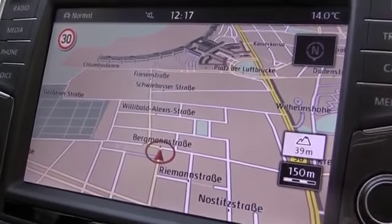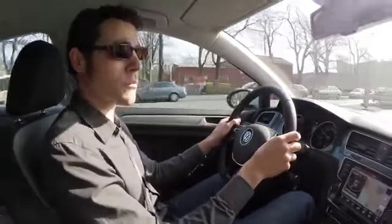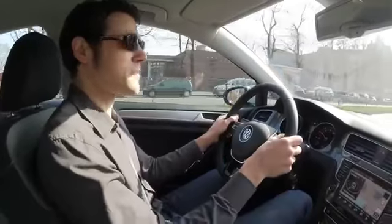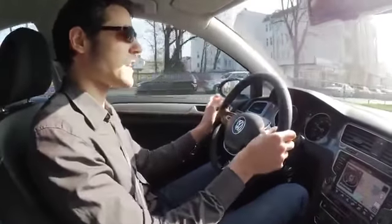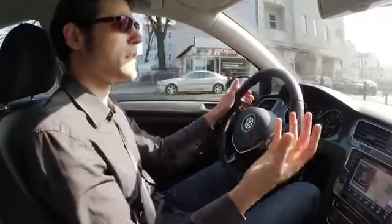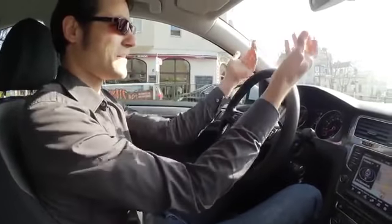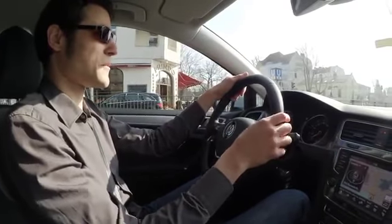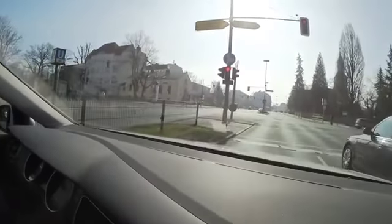By the way, very nice visualizations in the GPS. Of course, when I want the range to last very long, I shouldn't accelerate too hard because that stresses the battery. But then again, I can reload it if I lift the throttle fast and early enough. Now you really have to learn it. Now I lifted it too early and then I don't really get to the red traffic light. So you really have to get a feeling for how much the car is braking itself.